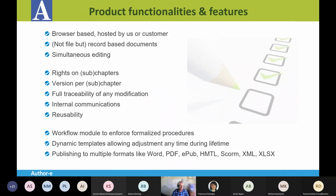And this is an overview of those functionalities. It's a browser-based solution. It can be hosted by us or on premises. It allows you to work together with more people on a large document, with rights, with versions, with full traceability. You can communicate in it. You will see that later. And you can reuse content.